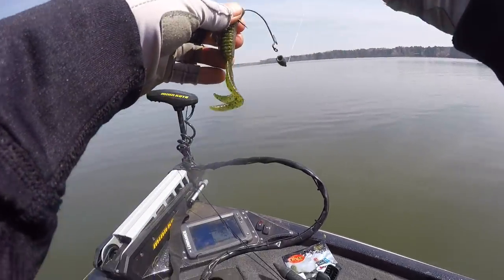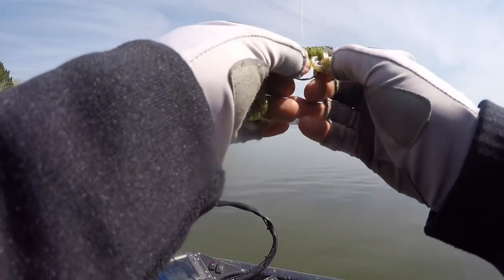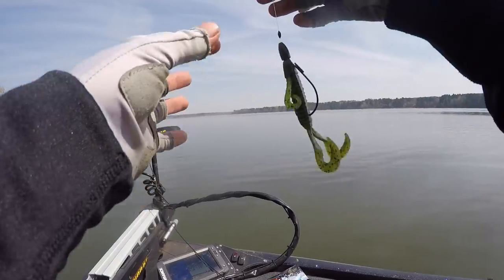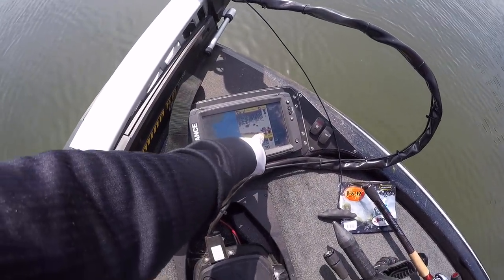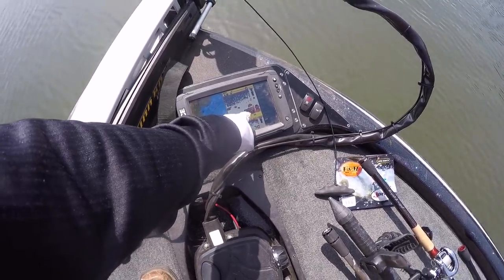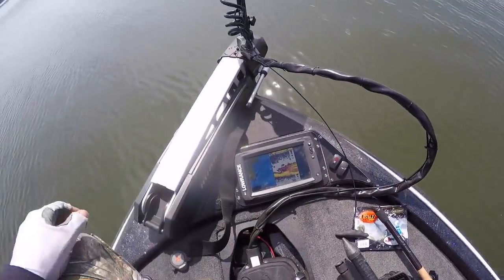I just feel like this could be a hole where Megalodon hangs out before the push to the bank. I've got that rigged 4-0 offset, or 4-0 extra wide gap, 3/8 ounce. Looking at this creek channel here, we just dropped. You can see there's some structure there. There's a couple fish in it, literally in it. Rob's just made the perfect cast into the pile here.